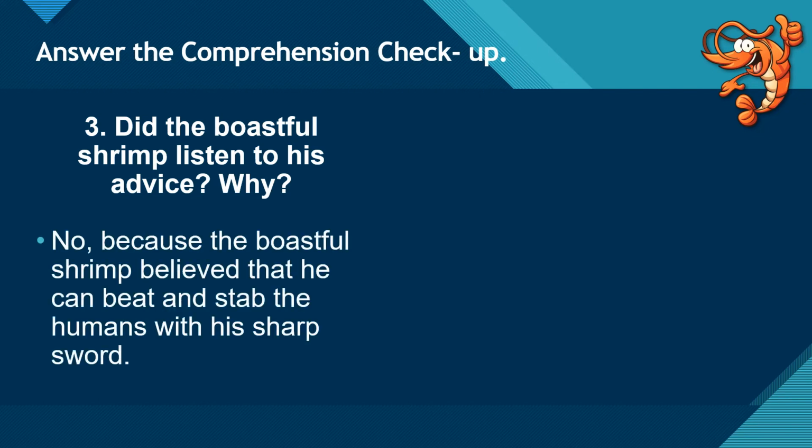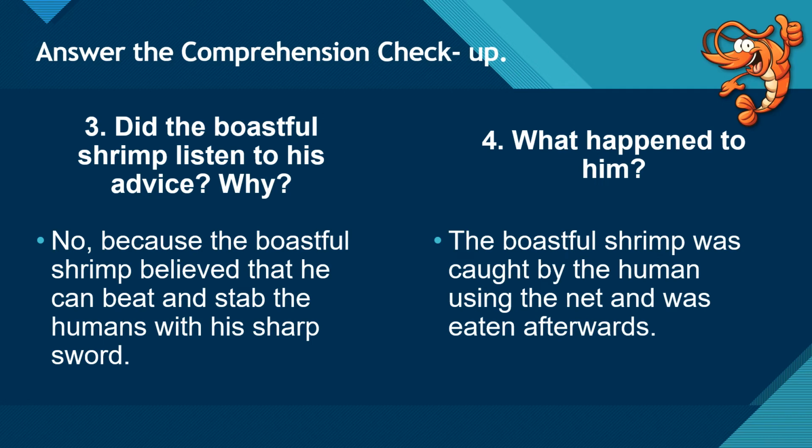Okay, very good. No, because the boastful shrimp believes that he can beat and stab the humans with his sharp sword. Number 4. What happened to him? Yeah, that's correct. The boastful shrimp was caught by the human using the net and was eaten afterwards.